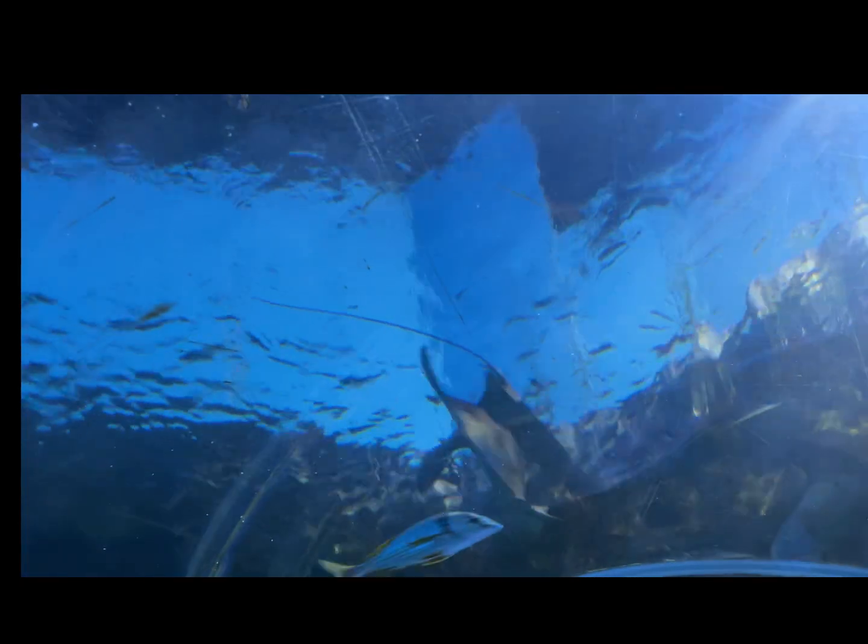Now, we do not just have some sharks in this tank. We also do have some stingrays. Now, can anyone spot our stingrays for me, please? Can we see them? There are a few over here. There's a couple dotted around. So these stingrays are very, very special.